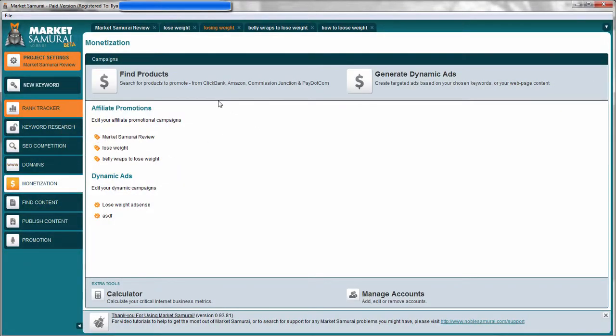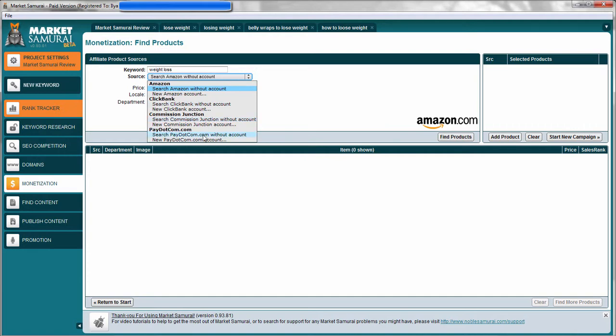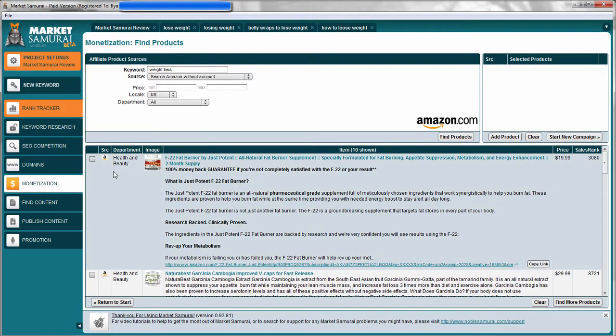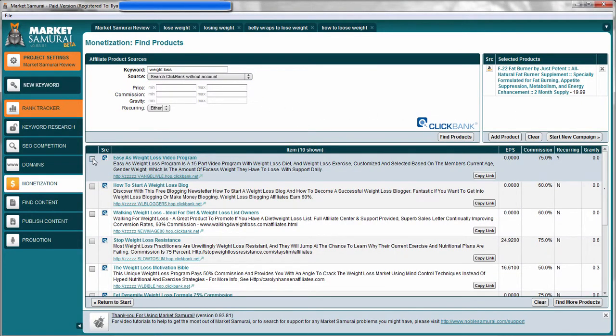The monetization section is very, very versatile. So you can find products for a certain keyword. So let's say the keyword is weight loss, and you can search Amazon, ClickBank, Commission Junction, and Pay.com for those products. So let's say I want to search Amazon, find products. Then if you select it, it adds it to your selected products. And let's do the same thing for ClickBank, just so I have two products to show you guys.